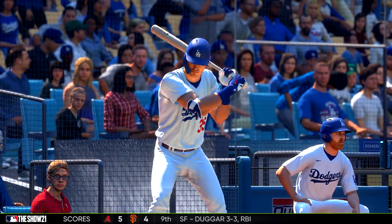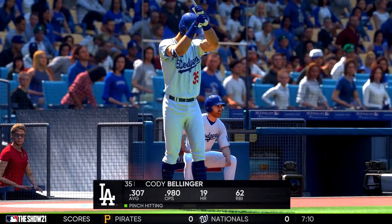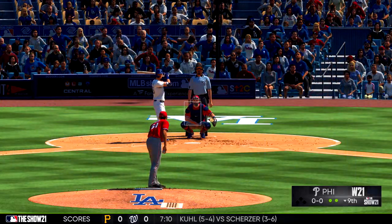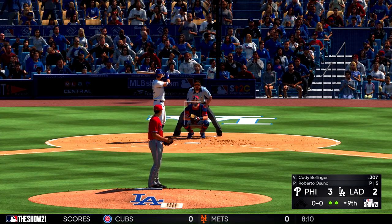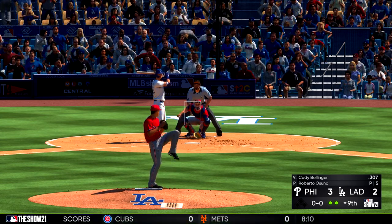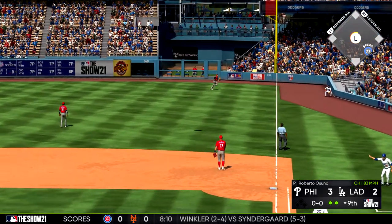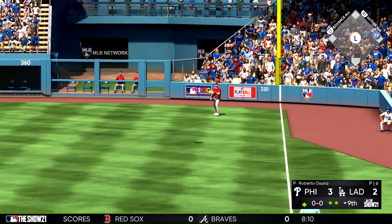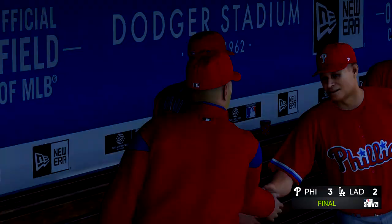Cody Bellinger will pinch hit here, and he's the potential tying run. Number 35, Cody Bellinger. Here's the first pitch. High in the air down the right field line. Harper has a read on it. Makes the catch, and that's the ball game.